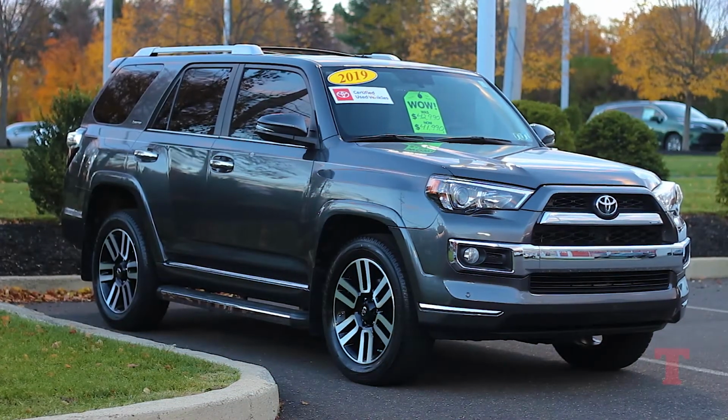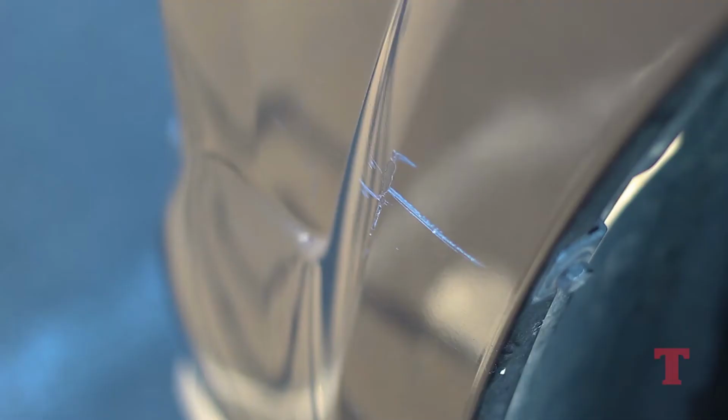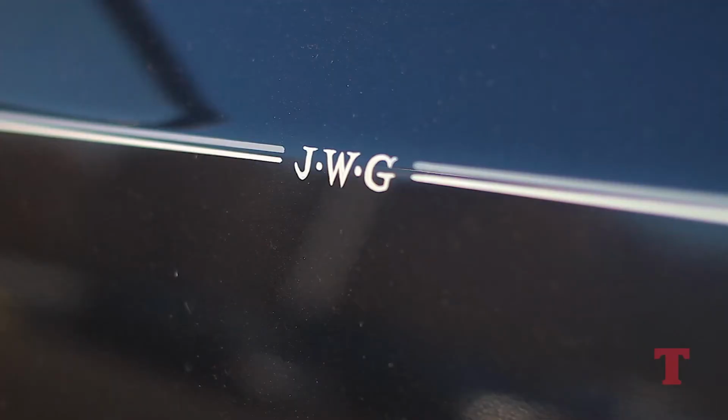Once the vehicle arrives back to our lot, I will confirm it's ready for you. The importance of our reconditioning process is to give you the peace of mind that your next vehicle is reliable, safe, and looks good.